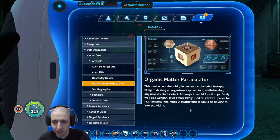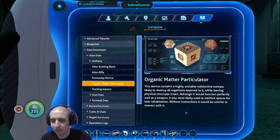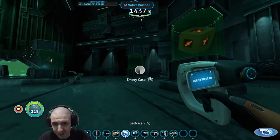Organic matter particulator. This device contains a highly unstable radioactive isotope likely to destroy all organisms exposed to it while leaving physical structures intact. It's a neutron bomb. Although it would function perfectly well as a weapon, it was more likely used to sterilize spaces for later inhabitation. Without instructions, it would be unwise to interact with it. No shit.